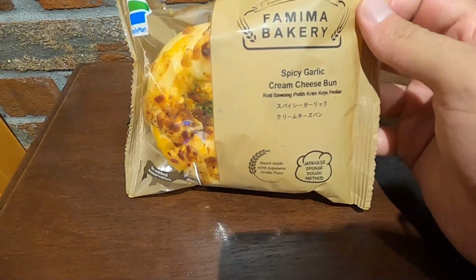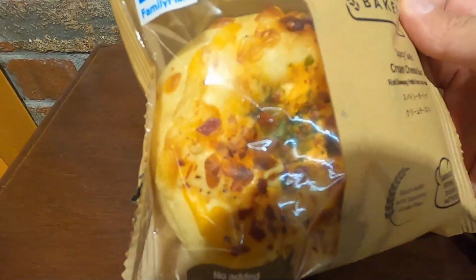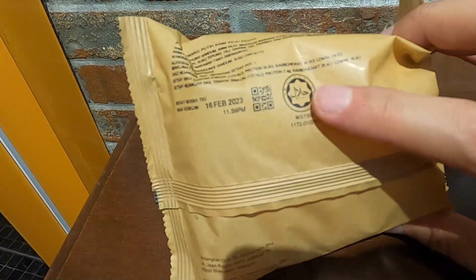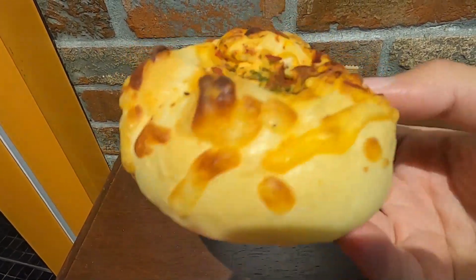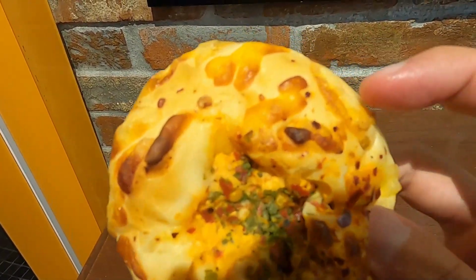Okay, I'm still hungry, so I decided to go to Family Mart and get this spicy garlic cream cheese bun. Looks delicious, so let's open it up and see how it is. This was 2.9 ringgit. See over there, it has a halal sign. Okay, I just took it out of its package, and this is how it looks. It's kind of oily as I'm touching it. Ooh, look at all that cheese and that chili. And we got some other cheese over here too.